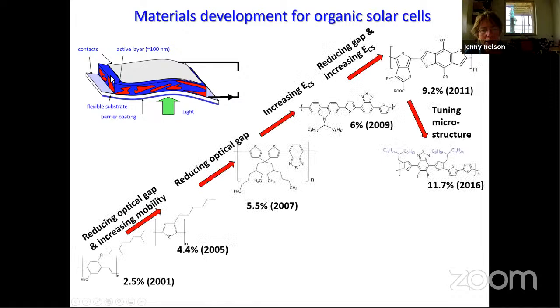Over the time that I, for example, have been working in this field, we've seen a variety of new materials be applied to this process. I started working in this field at around the 2.5% point, when polyphenylene vinylene was the semiconductor that was used. The problem with that was it only absorbed in the blue and the green, and then other materials were found that could absorb further into the red, into the infrared, with better spaced energy levels, with better microstructural properties, and so on.